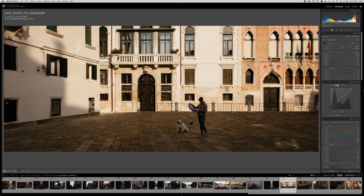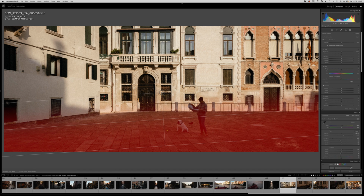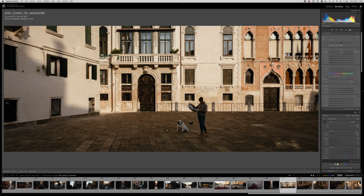And definitely bring down that warmth a bit. So it's very warm in the original. We can keep some of that, I feel, but let's bring in a gradient from the bottom, and we're going to do the opposite of what we did before. We'll cool it down a bit.